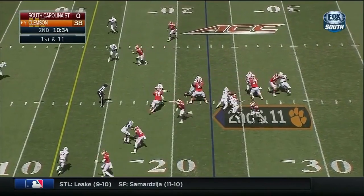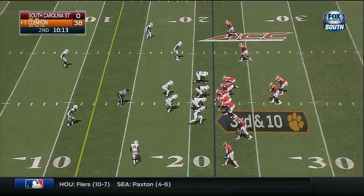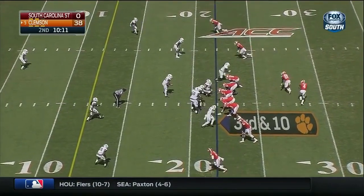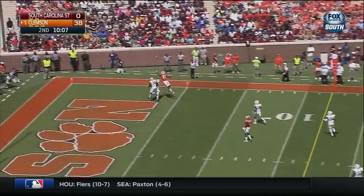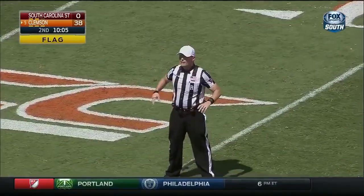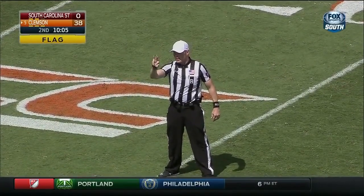Here's Bryant on the read play. Going to keep it, and Watson's come back in. Oh, they got the Bulldogs leaning. Free play. Throw it to the end zone, and overthrows. Offside, defense. 5-yard penalty. Repeat, third down.